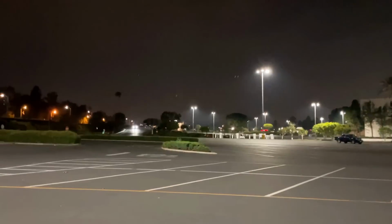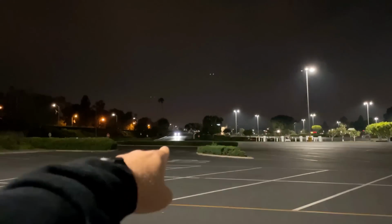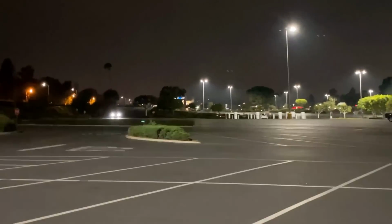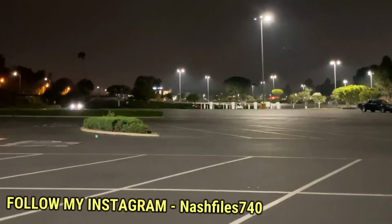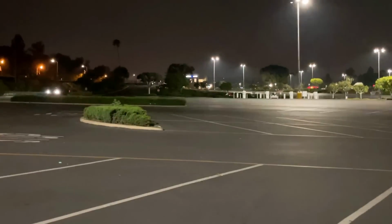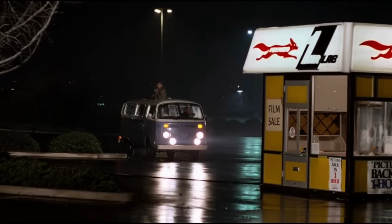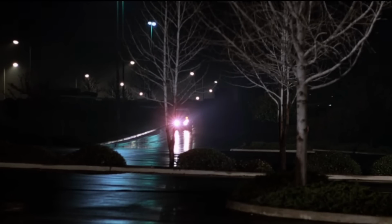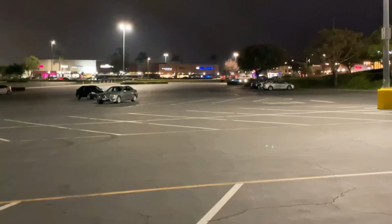And actually, look, you can see it's the Libyans. They're already here. The photo booth that was in the parking lot was right here next to this planter, and that is the hill right there that the Libyans come down, where it's like, "Run for it, Marty!" My favorite line of the film.